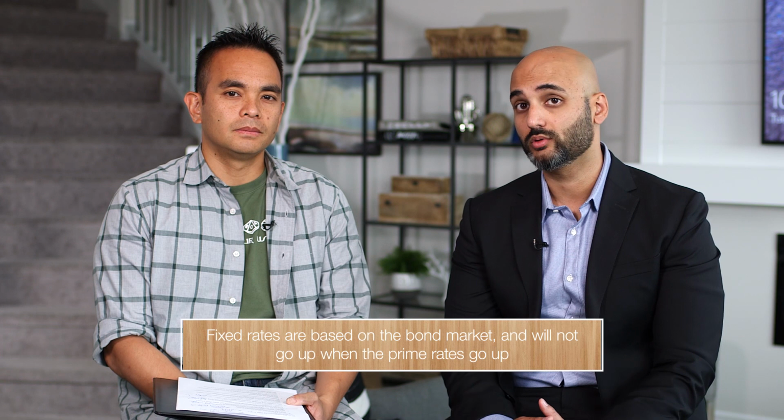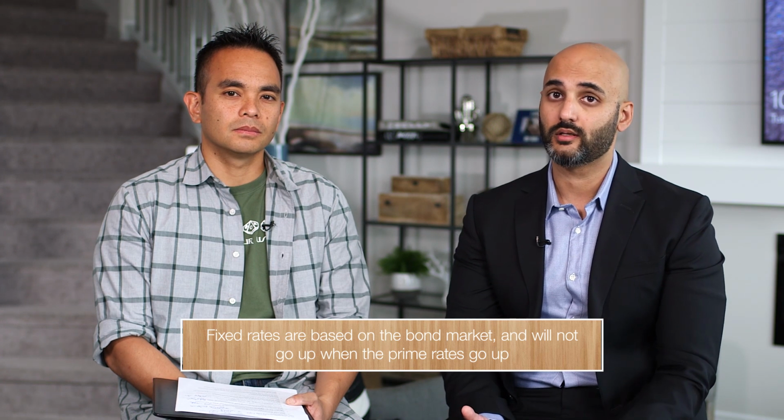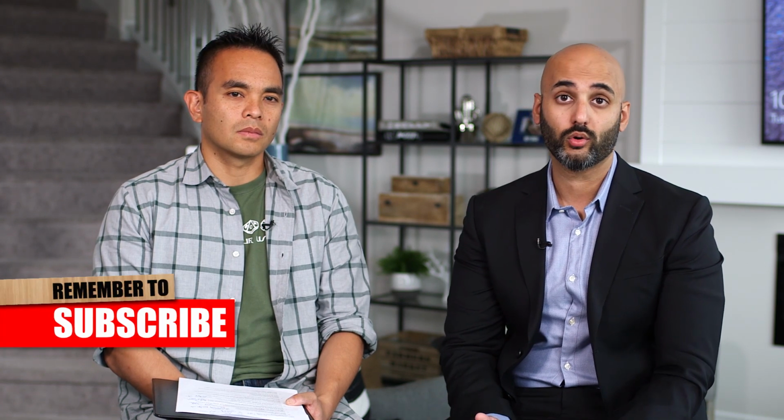Very different, they're kind of correlated, but one is not really tied into the other. There have been instances where prime rate has gone up and the banks have raised fixed rates, and that's just technically a coincidence, but they're not technically tied together. If prime goes up, fixed rates will not necessarily go up.